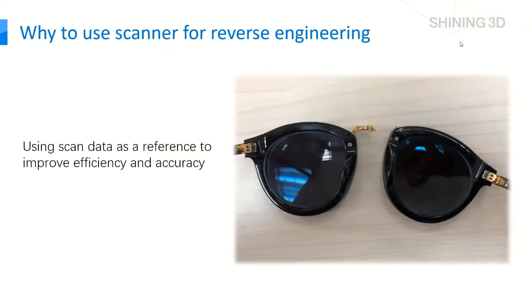All right, let's start from this case. We were talking about the reason to use a scanner for reverse engineering: it helps to improve efficiency and accuracy. We will use an example to illustrate this. Here we have these broken glasses, broken at the middle metal piece, which snapped. Since there are no spare parts available, the only way to repair these glasses is to do reverse engineering and make a replica of this middle metal piece.